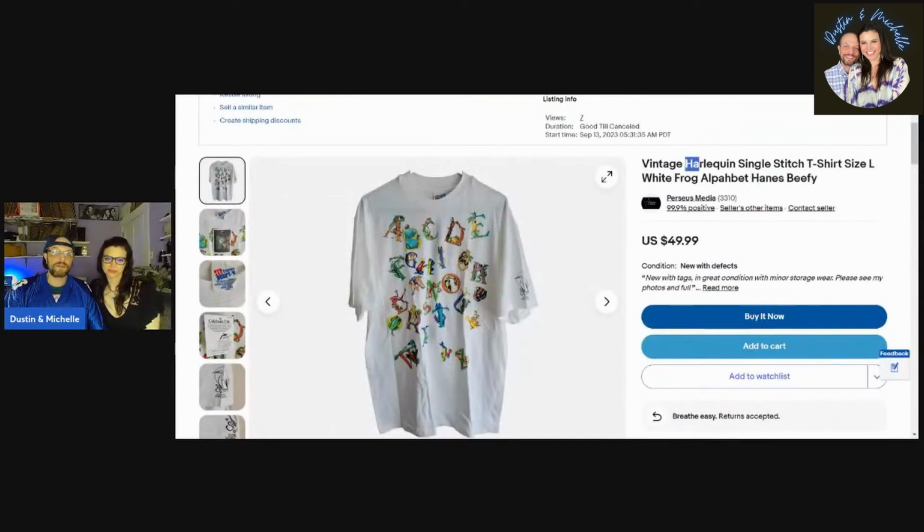I found out after doing research on this shirt that this style of the graphics here was from Harlequin. Oh. And so that was a big keyword that I put in doing the research. I had no idea until doing the research. So cool. Yeah, for sure.